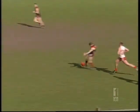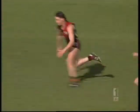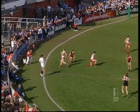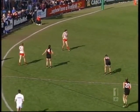Comes out now to Loon. Loon from the centre can kick down towards Strickland. Well, Strickland over the back nearly took the mark. Scott did the tackling, allowed Gibson free. Fine tackle by Scotty Adams, and he gets the free kick.